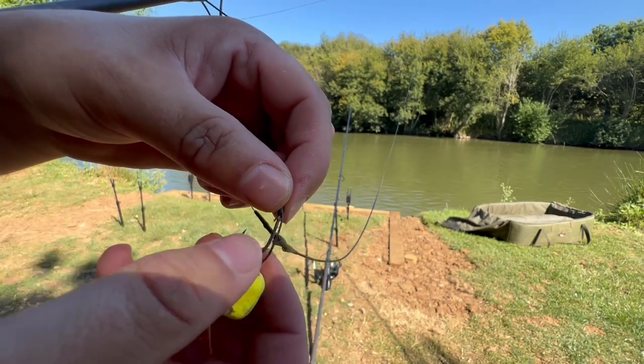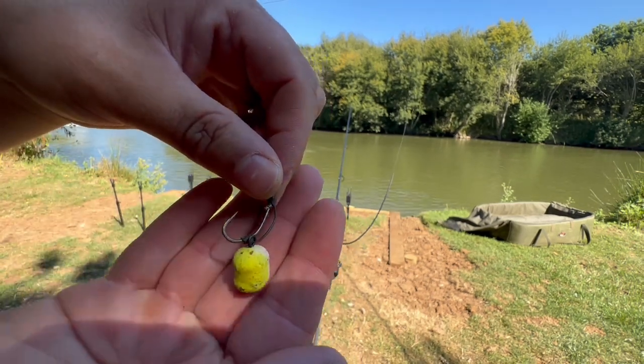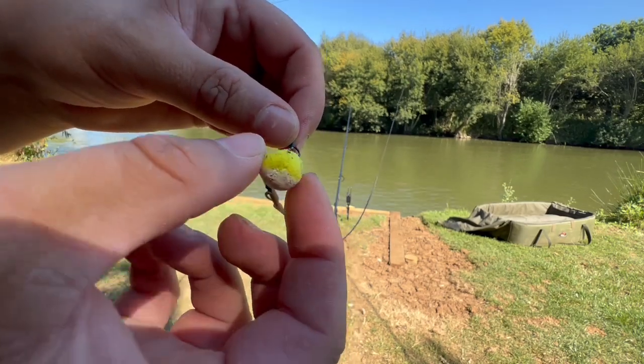I'll tell you what, I love these, but the only reason I haven't used it on the other one is because I've run out, so I need to try and order some more. But there's the pineapple ester.